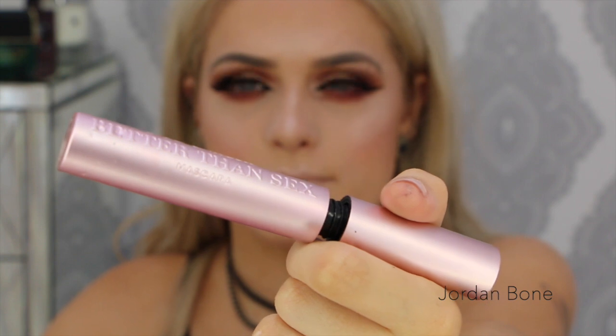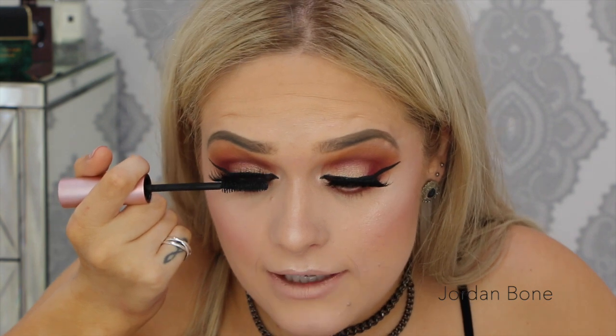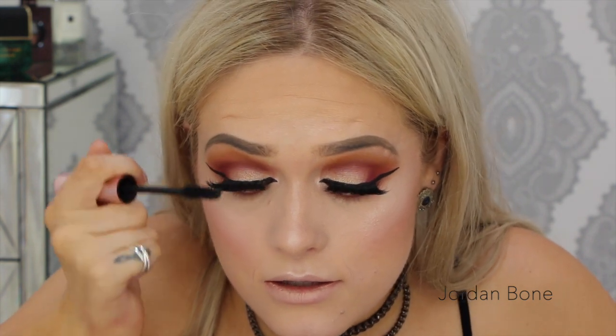So now I'm going to pop on some mascara. I'm going to be using the Too Faced Better Than Sex. And I'm just going to gently run that through my own eyelashes on the top where I've got the falsies, because I don't want the falsies to fall off. I get really nervous about this. And then I get nervous that my lashes are going to fall off throughout the day and then I'll have hardly any mascara on. And then I'm going to do my bottom lashes.